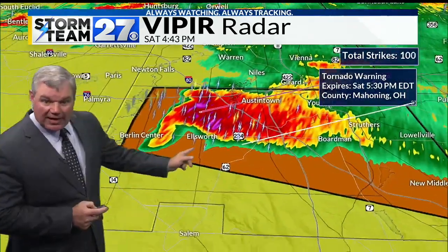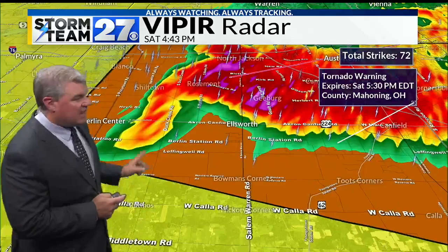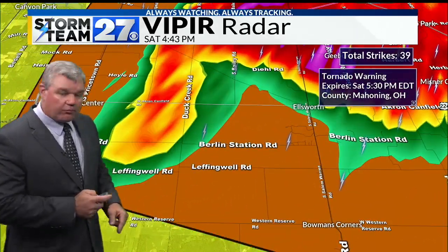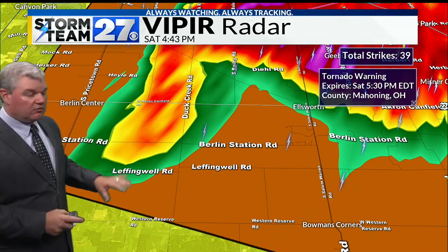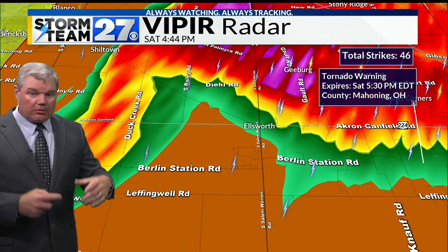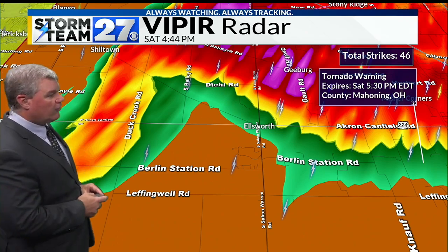But the tornadic part of this is still off to the south here, and that's right along Duck Creek Road, moving into the Ellsworth area, Berlin Station Road, Leffingwell Road. This is the area. Ellsworth. If you're in Ellsworth, you definitely need to be in your basement. You need to be in an interior room. We want to keep you safe here as the storm moves on by.